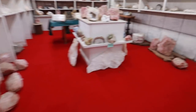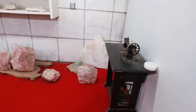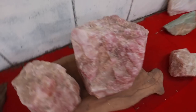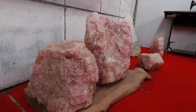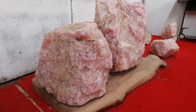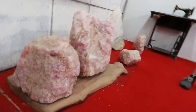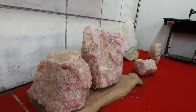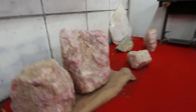Dude, check that piece out. I was literally hugging it for like 2 minutes. The rose quartz? Holy crap, dude. That's humongous. I had just literally sat there for like 3 minutes. I wonder how much that weighs. Probably a good 100 to 200 pounds. For sure. Could you carry that? You got the muscles to carry that one.